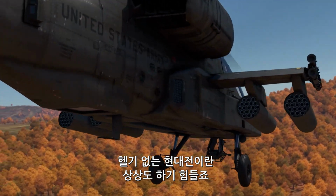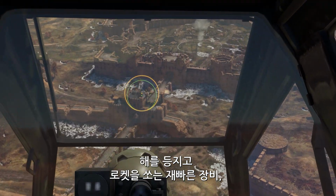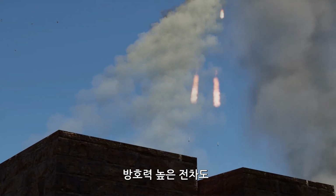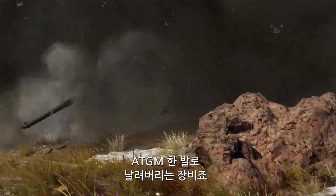It's hard to imagine a modern battlefield without helicopters. Lightning-quick vehicles capable of blotting out the sun with a hail of rockets, or of destroying the most well-protected tanks with a single powerful ATGM.